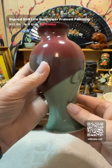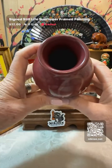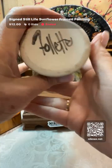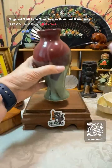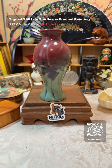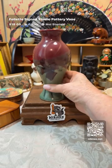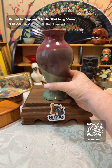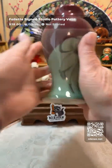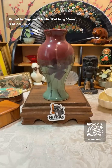I love the green, and then it goes to kind of a purple, and then to the red. No issues here. It is signed, Follette. And I'm going to start that at 12, no, I'm not starting it at 12. That was the last one. This is starting at 18. Let me get that up to stage. Again, no issues. Studio artist signed. Beautiful, nice weight to it, and a very balanced vase. And it's running.